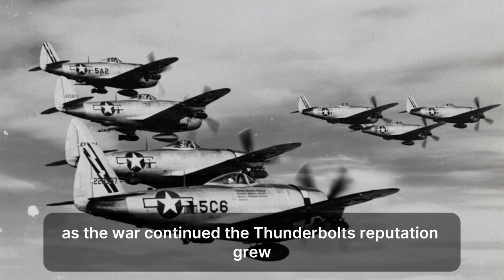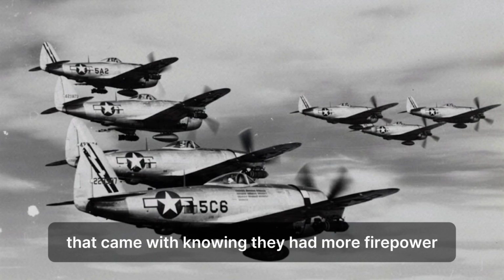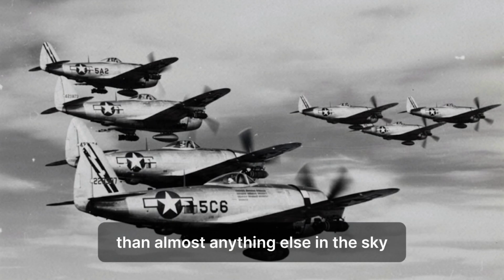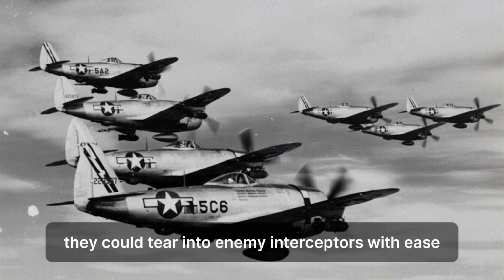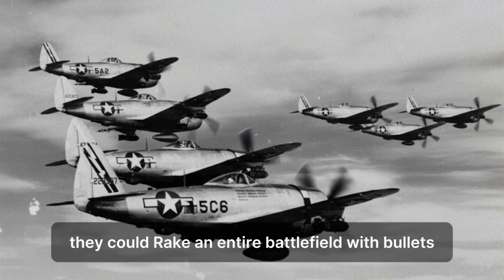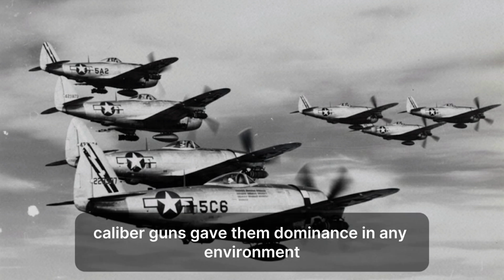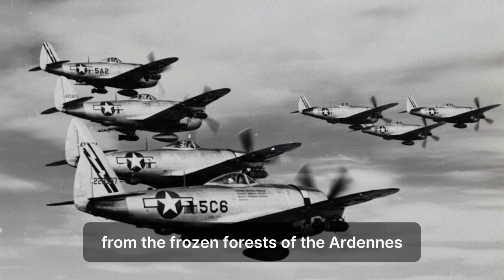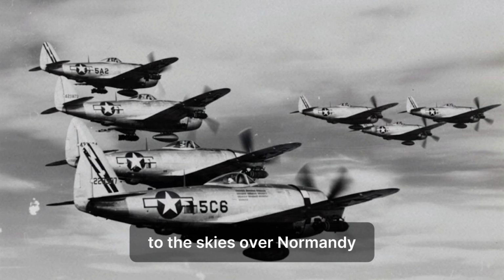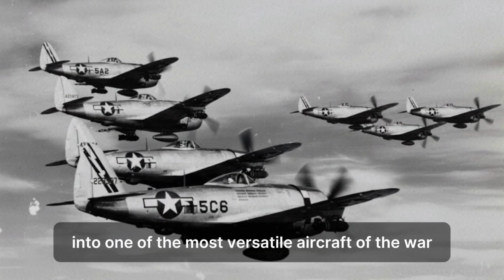As the war continued, the Thunderbolt's reputation grew. Pilots loved the confidence that came with knowing they had more firepower than almost anything else in the sky. When escorting bombers, they could tear into enemy interceptors with ease. When flying low, they could rake an entire battlefield with bullets, leaving devastation in their wake. The 50 caliber guns gave them dominance in any environment, from the frozen forests of the Ardennes to the skies over Normandy. The firepower also turned the P-47 into one of the most versatile aircraft of the war.